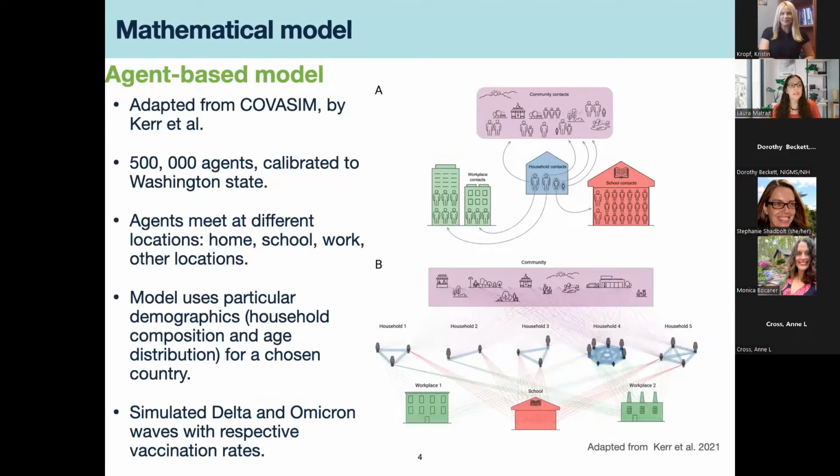The way we did this is we adapted an agent-based model that is called Covasim. It was developed by Kerr et al. And I used 500,000 agents. The original model was calibrated to Washington State, and so we just left most of the parameters as they were.